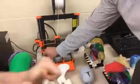So I'm also hearing noise from this guy. What project is cranking over on this printer?